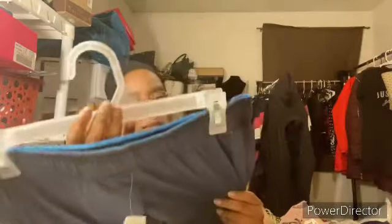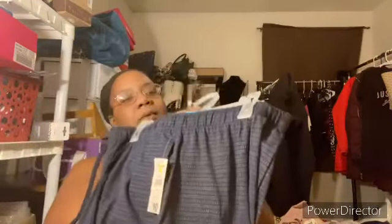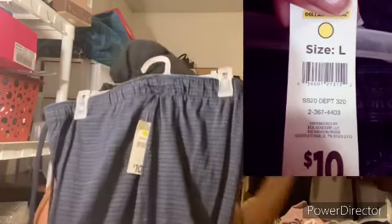And then the next item that we have is for the men. Pajama pants as well. Jogger pants. Got pockets in these ones on both sides. Drawstring. Very long. And these were $10. This is like a navy blue. And it got the little band in the inside as well.